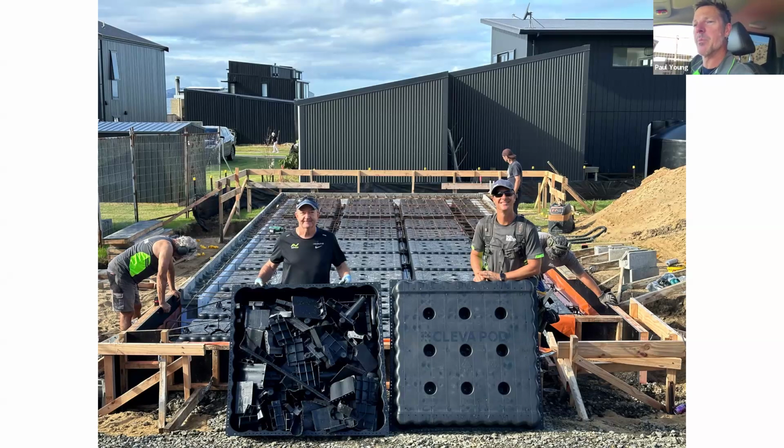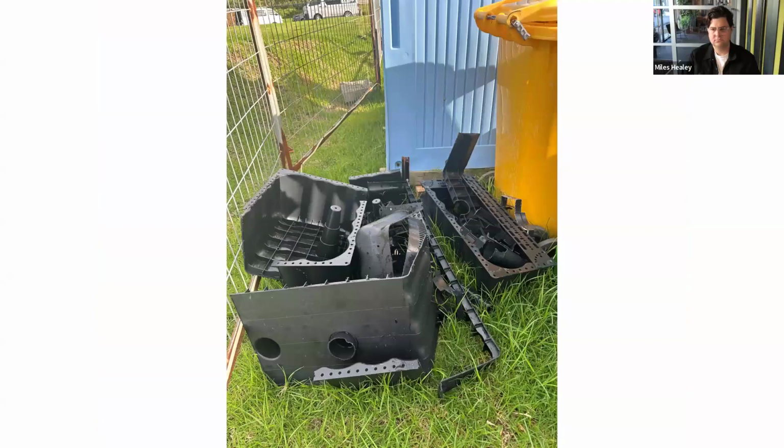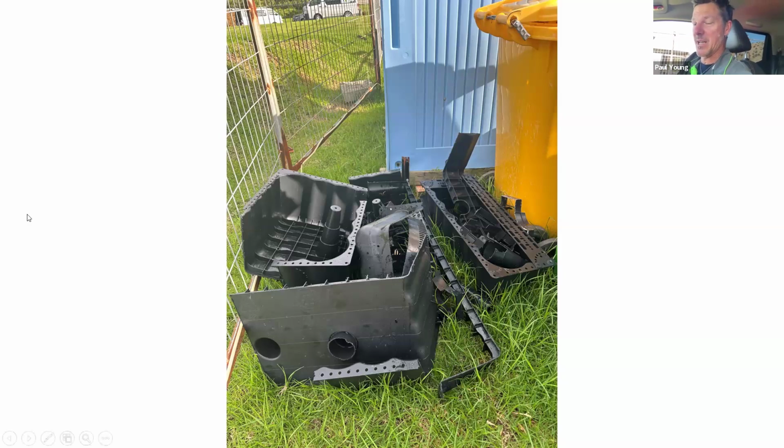I think you've got one more picture there. Yeah, this is the only bits and pieces that we couldn't end up fitting into the slab. We ran out of time at the end. So that's all the waste from a 140 square meter slab pour. If that was done out of rib raft, you'd be looking at a couple of bags, probably. So yeah, that's a great result, Paul.